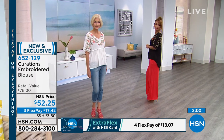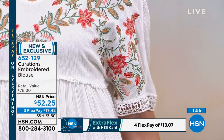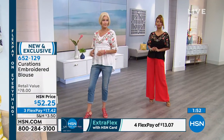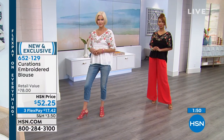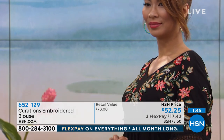I am a Cuban girl from Miami, but my butt does not know it. It did not get the memo, so I love anything that gives me a little coverage on the backside, which is why I really like this top, because I could wear it with a legging, a jegging, whatever, and I don't have to worry about any lumps and bumps showing through.